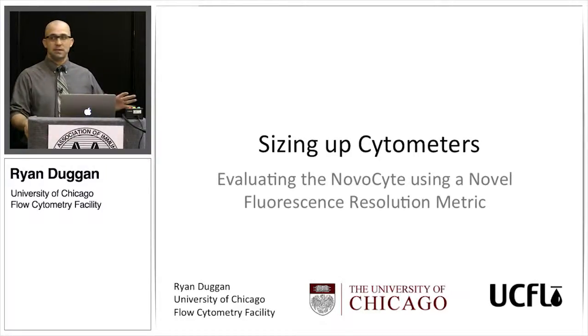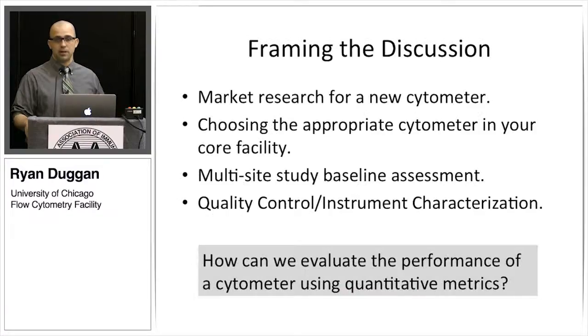And what I'm going to go through today is our battery of tests that we use when we're testing out new instruments. It's a standard set of tests that we run across every instrument, and that way we get some good performance metrics on each of them, so we can see whether they'll be useful for the applications that are being run in the core.